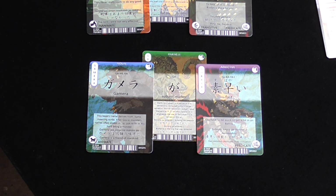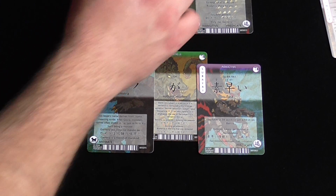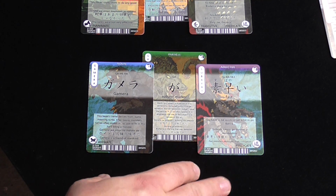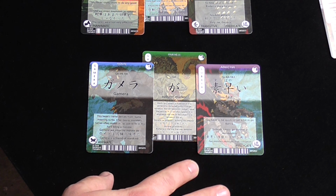I'm going to show you how to conjugate Japanese sentences with Japanese the game. I'm going to start with the easiest kind, an adjective conjugation. In Japanese, you conjugate your adjectives because your adjectives are predicates that end sentences. If you get the instructions for this game, that'll make a little more sense, but I'll simplify.